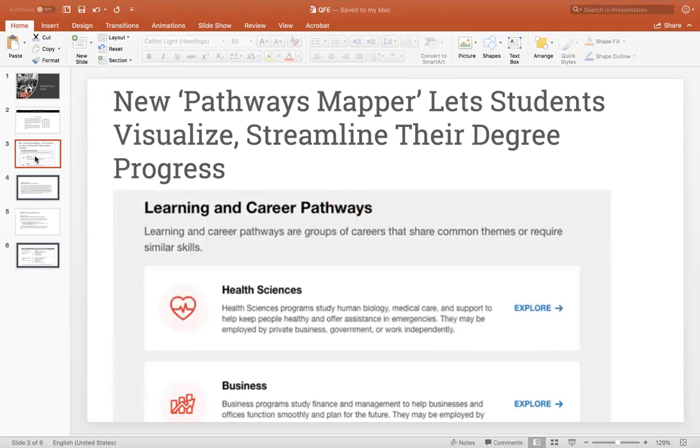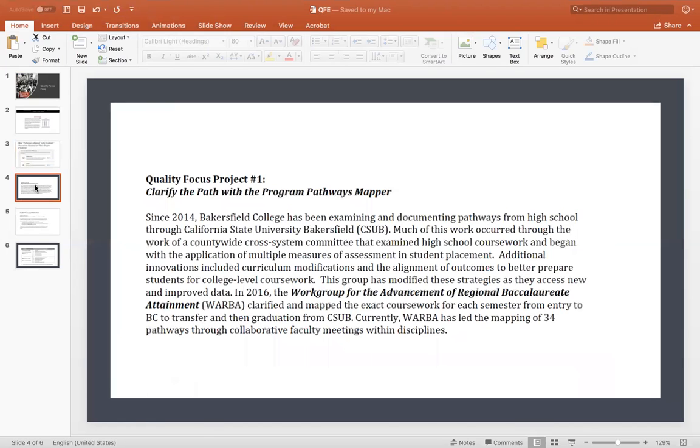they're focusing in on. This is a county-wide system, and it's looking at all the way from the beginning of high school to Bakersfield College, to CSUB, to the CSU system. And it's looking at aligning things from the very beginning, looking all the way to degree completion.